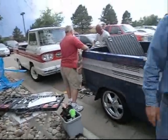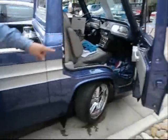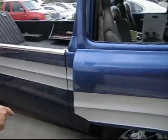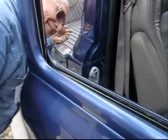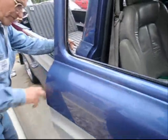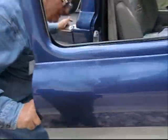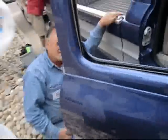These doors are easier. Look, where's the door handle? Aha! So he has his trick too. Electric, like the hot rods. It's called a door popper. It's inside the door, right inside there. You can't see it. You press a button, it's inside. And you press a button.